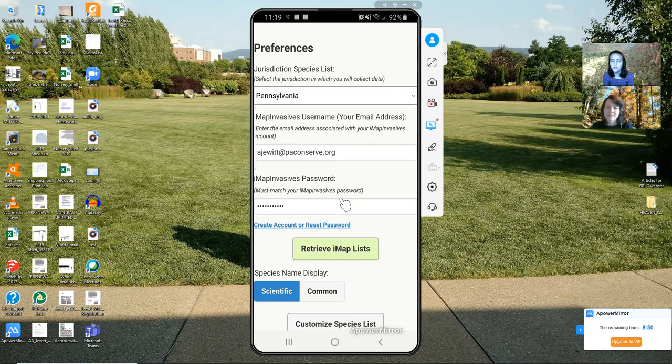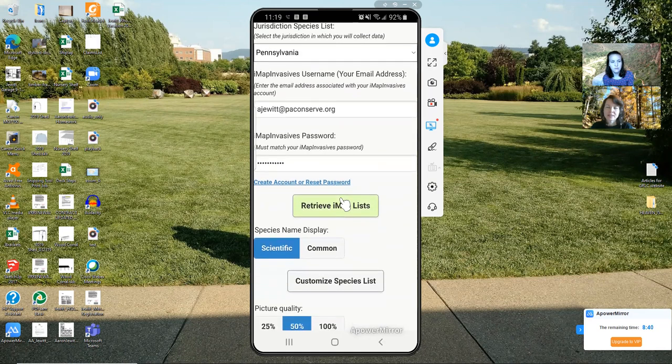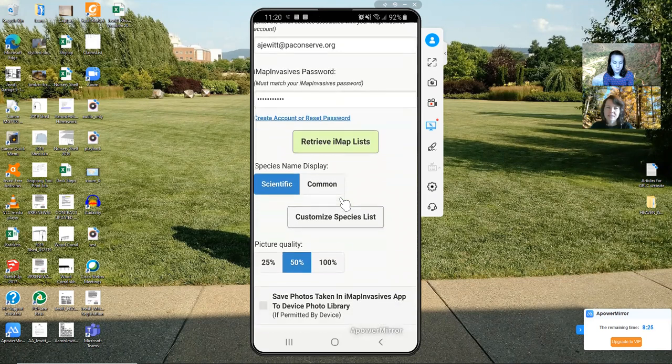For those of you who are using the mobile app for the first time, this will all be blank. So for the first thing, the jurisdiction, you do want to make sure that says Pennsylvania. And then the next thing asks for your iMapInvasives username and your password. So your username is your email address that you use to sign up for your iMapInvasives login account. So you just want to input your email address and your password.